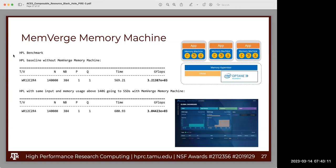And so I mentioned that we had those PCIe-based SSDs that we can compose and use as storage directly, or we can use them as memory using Memverge Memory Machine. So we ran a quick test using HPL with these composed, going a little bit above the memory that's available on the system and dipping into the Memverge. And we do see a little bit of a performance hit.